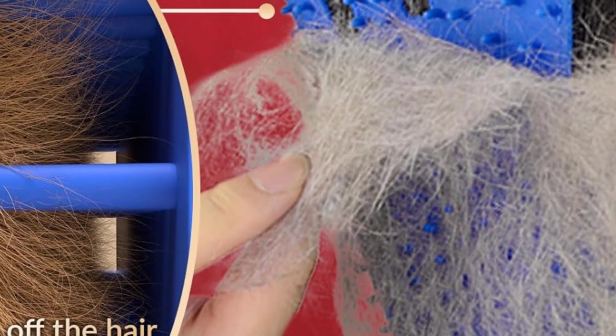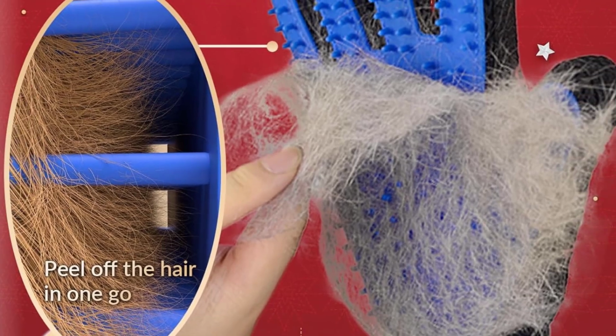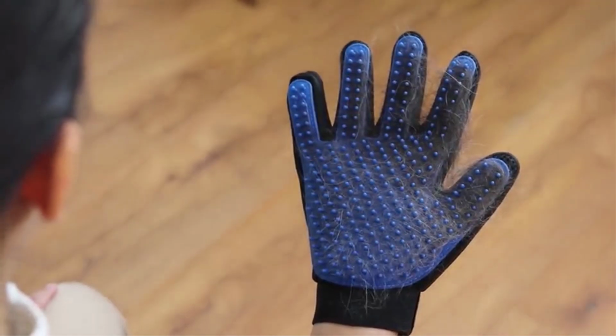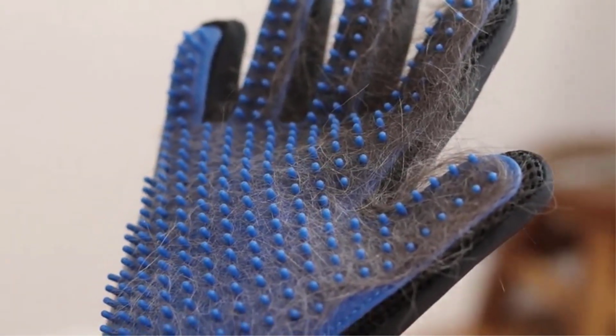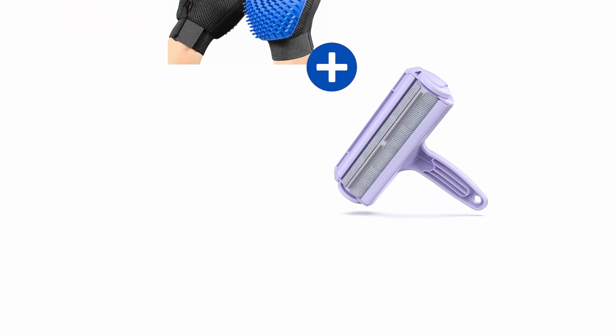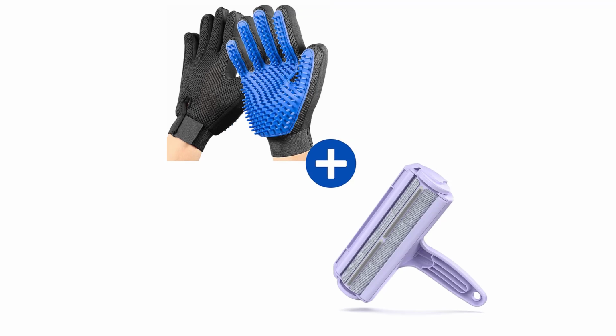Regardless of the type and length of your 4-legged pet's hair, the gloves are great for everyday care. It's a multi-purpose pet care product that every pet owner needs because they're also excellent for rubbing and lathering shampoo at bath time. Positive sides of this product: affordable. Adjustable wrist. Negative sides of this product: need to hand wash them.